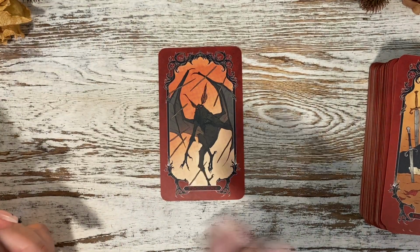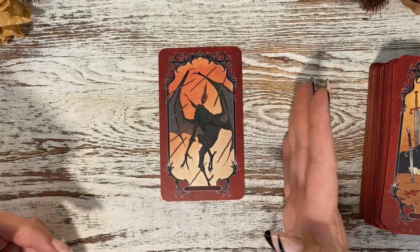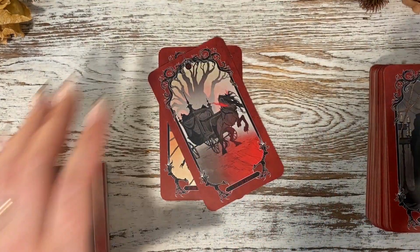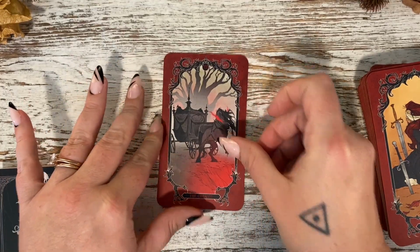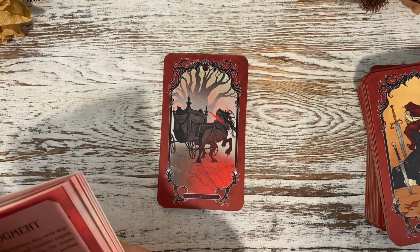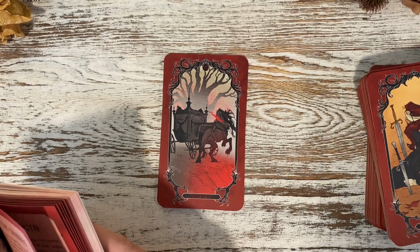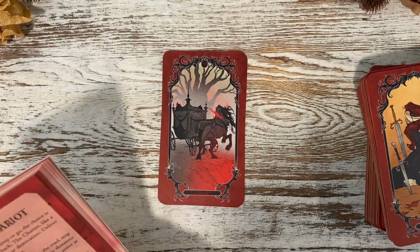So we have a very basic guidebook that doesn't even talk about the art, with very separate-sounding minors. Let's take a look at the majors, because I'm going to be honest, I glanced at it, but I really haven't read much of the guidebook just yet. So let's see if there's anything tying the majors to the actual artwork. Okay, so the Chariot.